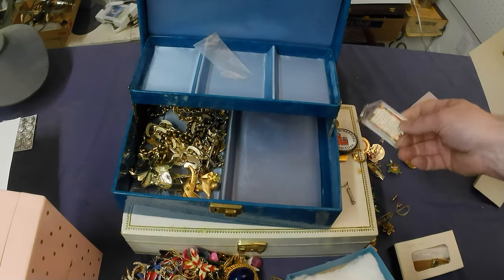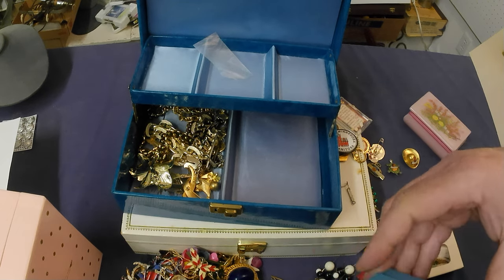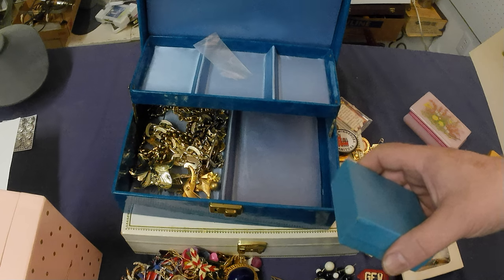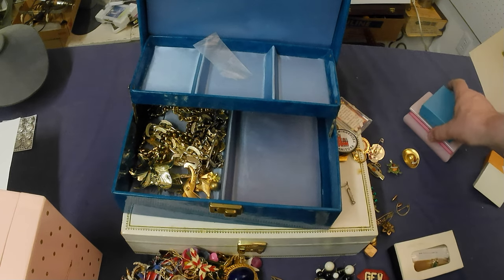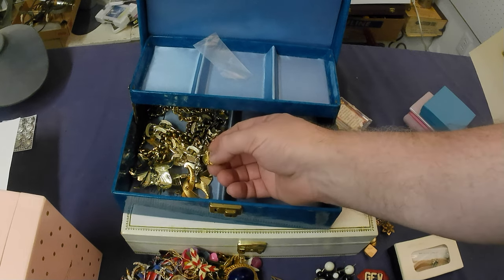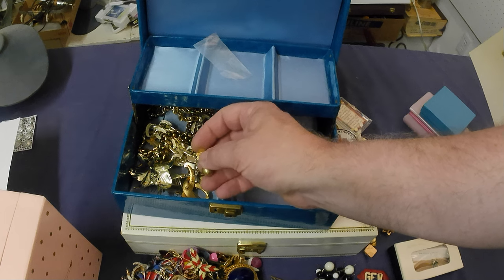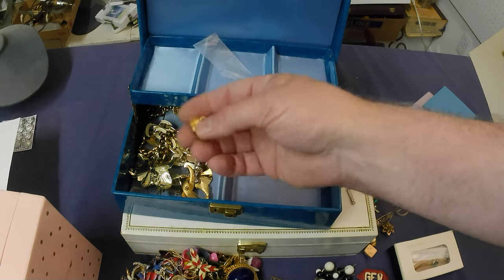I usually bundle up keychains in bags, put 5 to 25 keychains in a box or in a bag and put $5 on them. There's some keychains that are worth money. I have sold keychains for $5, $10, $1,500. You know, you never know.